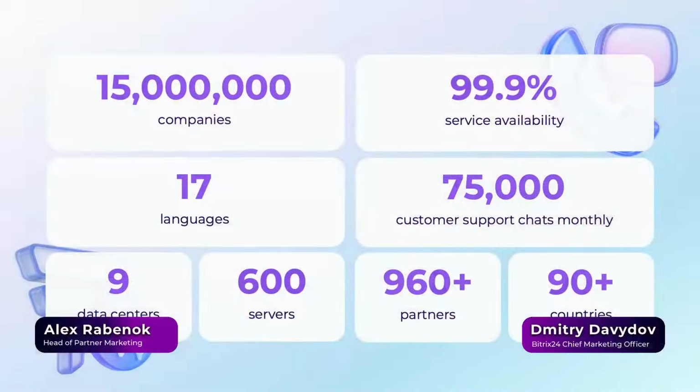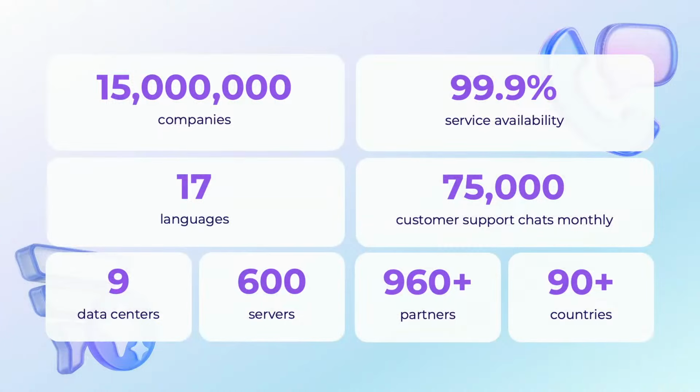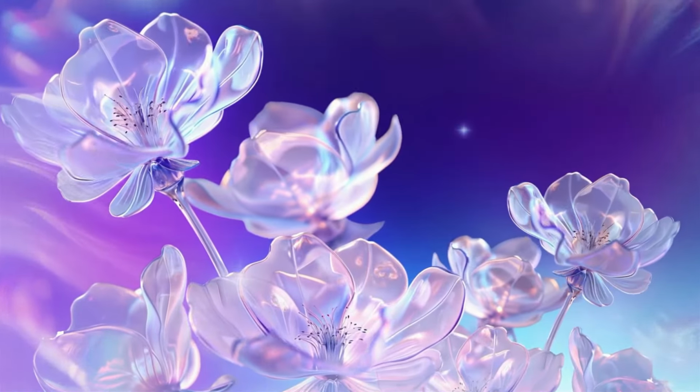Okay, before we go into the presentation, let me start with a few numbers. Over 15 million companies have signed up with Bitrix24 since we started the service in 2012, and we have added one extra language that we support, which is Arabic, for our customers in the Gulf region and other Arab-speaking countries.